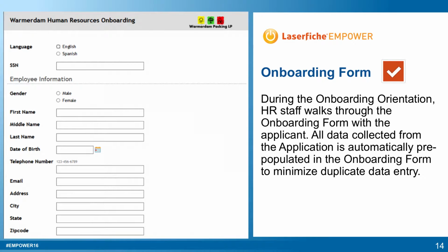Now this is kind of the cooler piece of the Laserfiche function. This was performed with a clerk. An applicant would come in during their onboarding orientation. They would sit down with the clerk and go through this form.